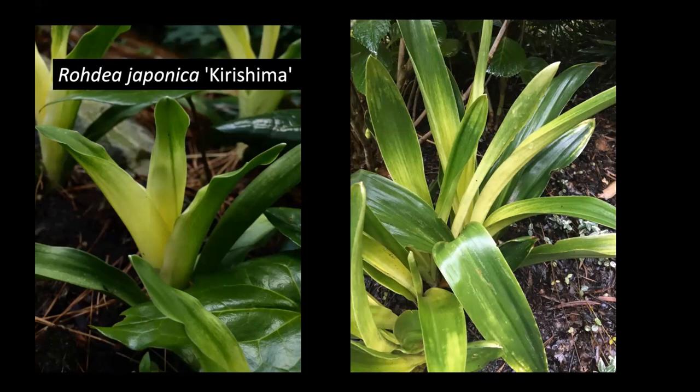One of my very famous favorites is this Kirishima, which I have no idea what that name means, but it comes out almost pure white, well, creamy white, and then becomes green. And as it ages, the white part stays kind of close to the base, and it'll finally go all green. So it's a pretty vigorous grower, but a really neat kind of color to it.